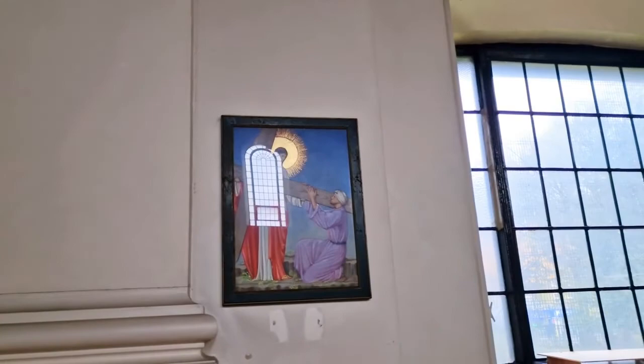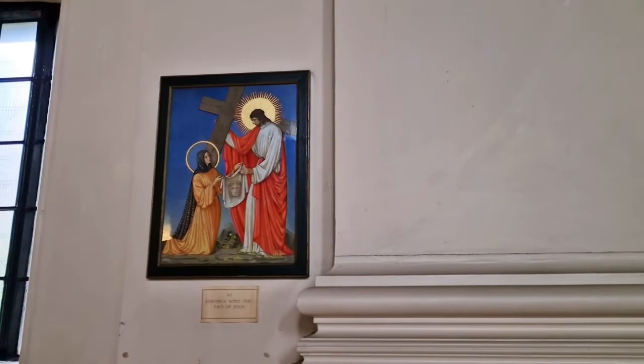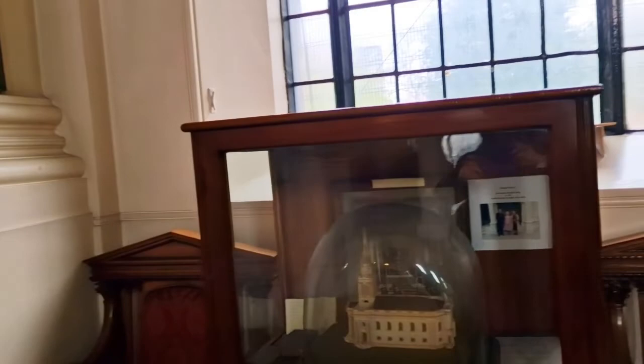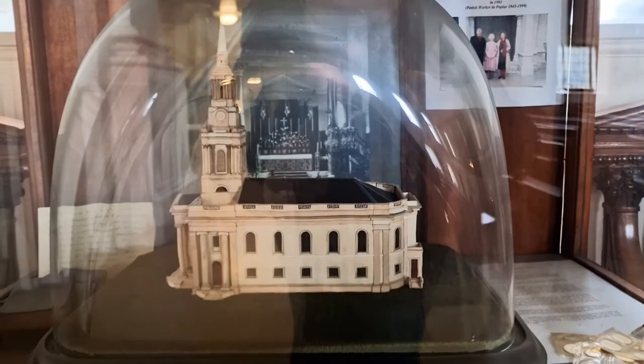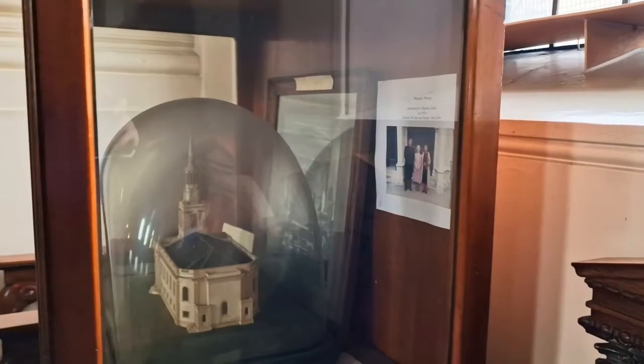There we are. That's beautiful, that one. Check that. Oh wow, look at this. It's a model of the church. Look, a very old model of the church. That's very good. And a glass dome and everything. I like that. It's very nice. Let me get some pictures of that. Ooh, very interesting. I don't know what's through there, but there's the private area. The Three Kings.